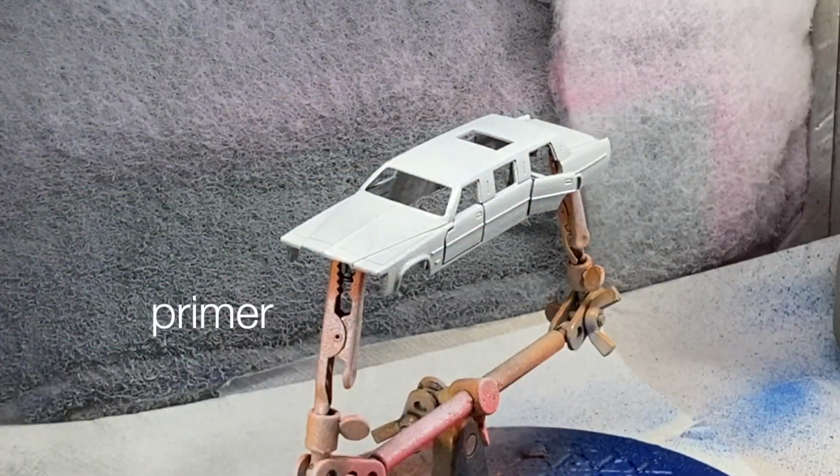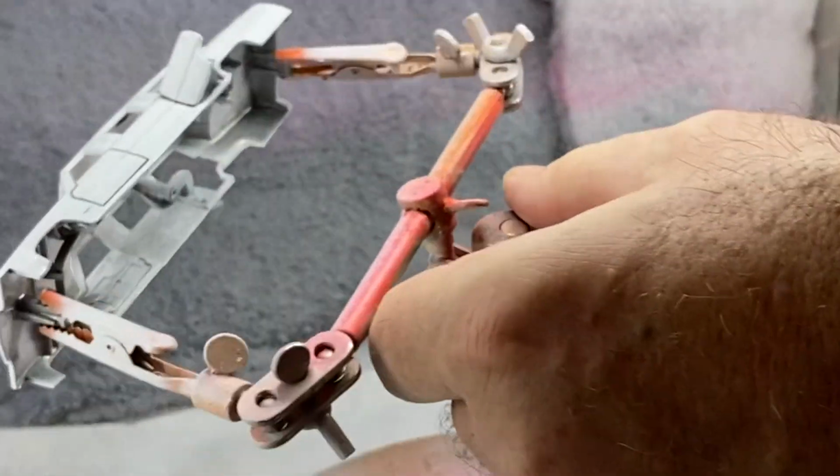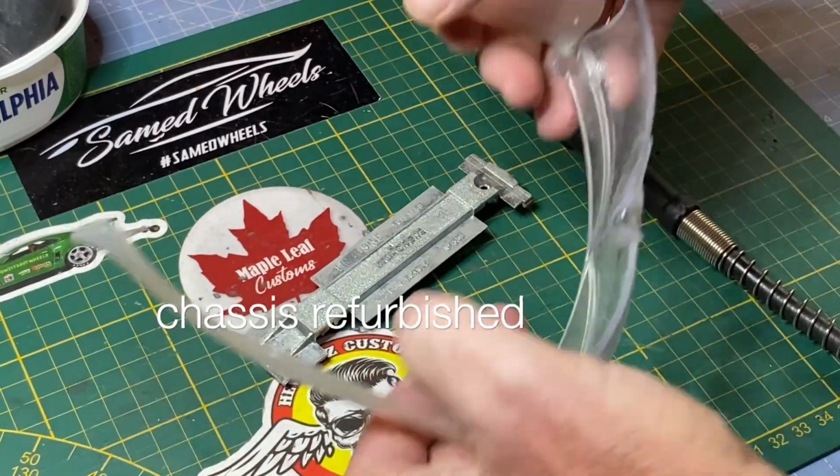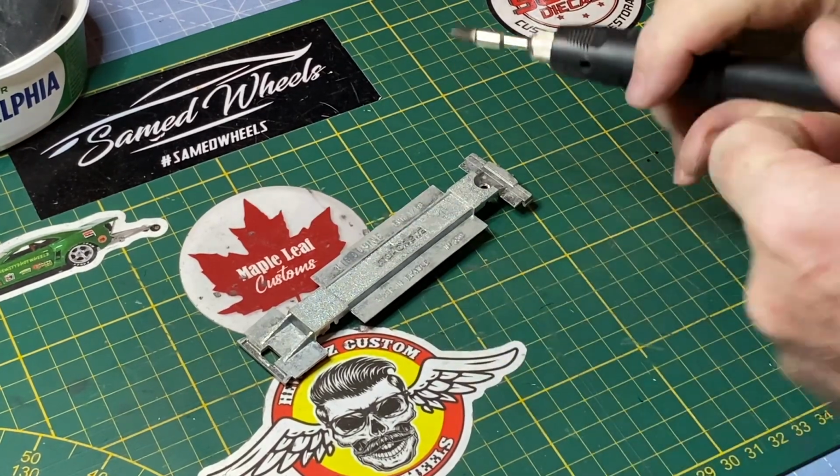I use a spray can for primer at all times, and if you do too, my only tip for you here is make sure you hold it back 1.5 feet or 2 feet back. That way you're giving it a misty coverage and not a heavy blast of spray paint that's going to end up dripping down your model.